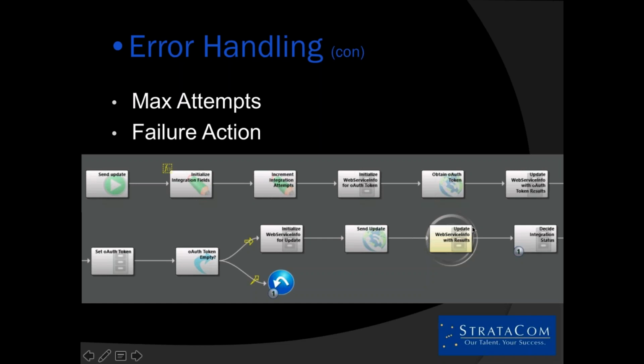And then in this particular case, I'm setting the token, because if I get a token, I know it is successful. If the token is empty, then it's going to decide the integration status. And that's where I'm saying, have I attempted the max number of times? If I have, then set it to failed, and then it's going to step out of this whole process. If it was successful, then it's going to go actually try to make the web service call for the update.